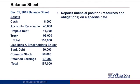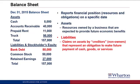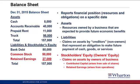So as I was saying, this financial statement is called the balance sheet. It's going to report the financial position of the company, its resources and obligations on a specific date. We've got assets, which are resources owned by the business that are expected to provide future economic benefits. Liabilities are claims on those assets by creditors or non-owners that represent an obligation to make future payments of cash, goods, or services. Stockholders' equity or owner's equity are claims on the assets by the owners of the business. Those come from two sources: contributed capital, which arise when you sell shares, and retained earnings, which arise when you operate the business. We're going to talk about these a lot more in the next few videos.